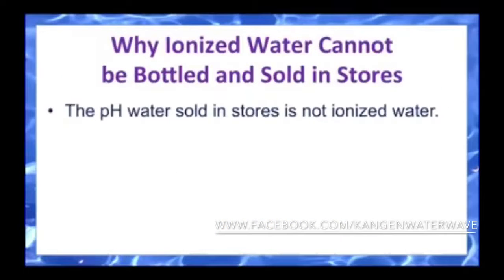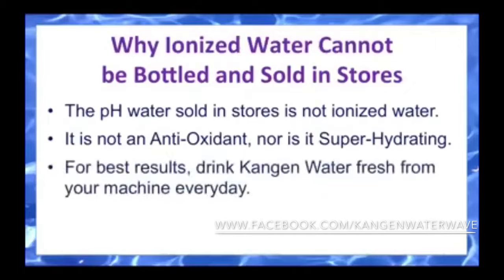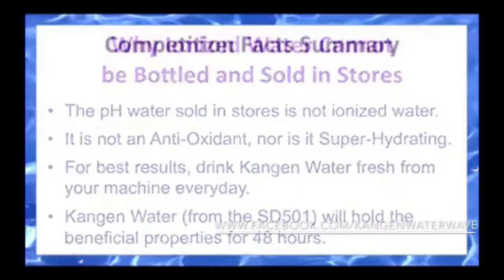Why ionized water cannot be bottled and sold in stores. The pH water sold in stores is not ionized water. It is not an antioxidant, nor is it super hydrating. For best results, drink Kangen water fresh from your machine every day. Kangen water from the SD501 will hold the beneficial properties for 48 hours.